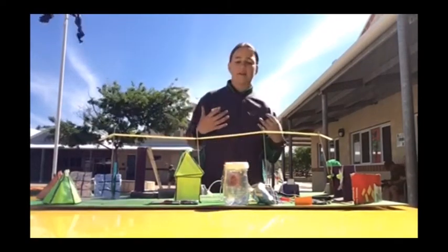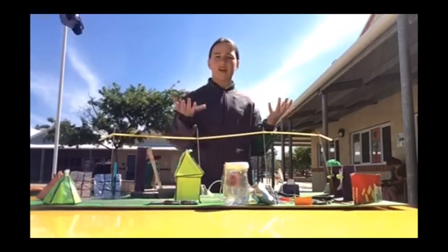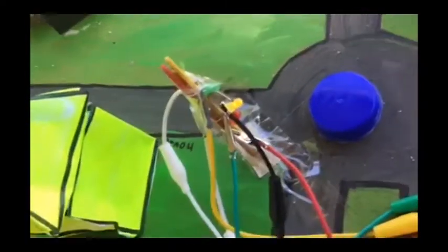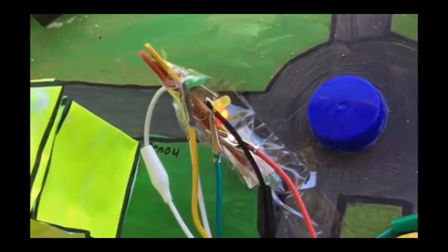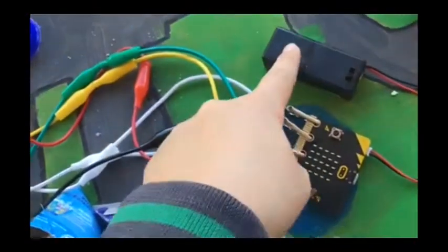You can't really see it, but the water flows through when we want the water into our bucket. So here we've got our traffic lights working. It turns to red, green, and yellow. That is how they work. That is all powered by our alligator clips into our micro:bit with our battery pack.